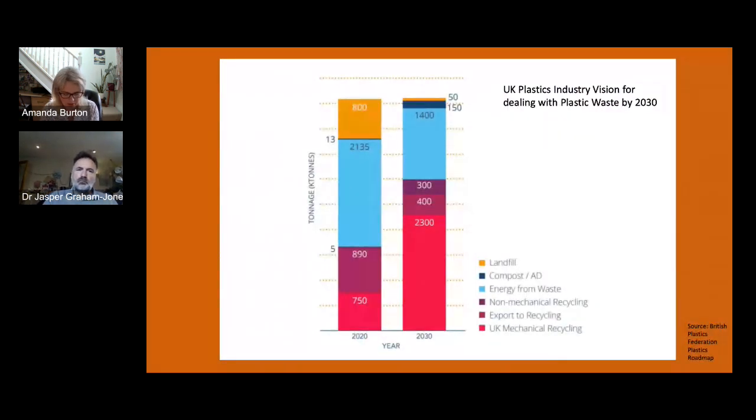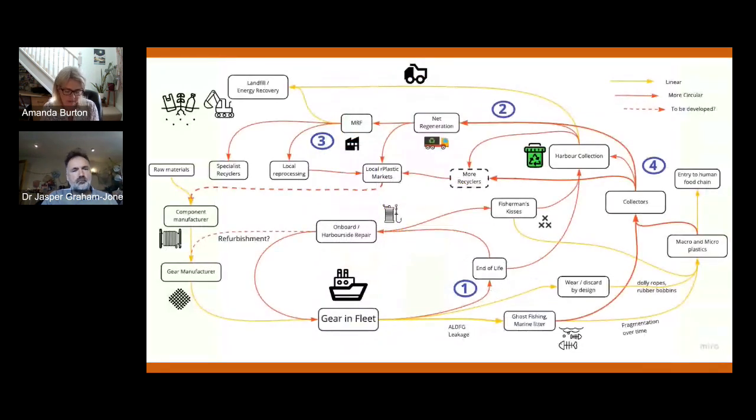So looking at the UK plastics roadmap, this is the vision for the plastic pact in the UK to deal with plastic waste. And this involves a very large increase in mechanical recycling and a reduction in export. So for the materials map, for looking at the circulation of fishing gear waste, we can consider the journey of a typical fishing net or a pot and see there are a number of points for intervention.